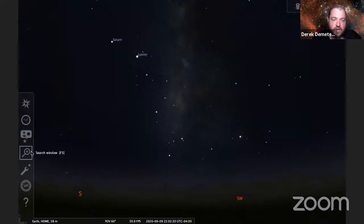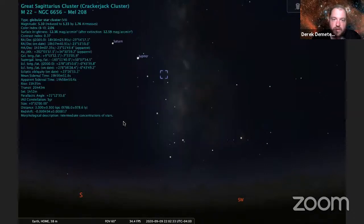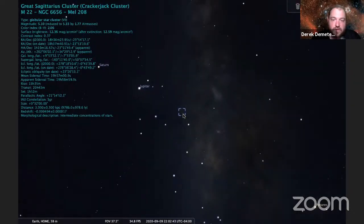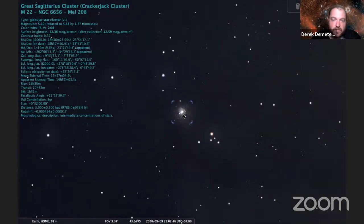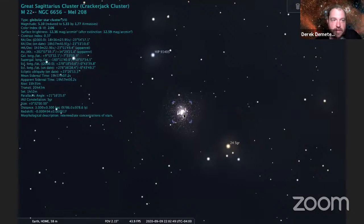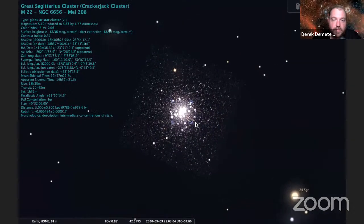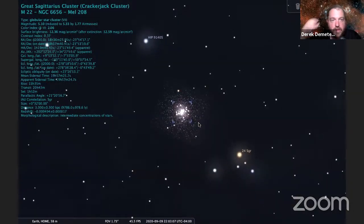But the next observing challenge I want to talk about is a globular cluster located in Sagittarius, known as the Cracker Jack cluster. So maybe you'll eat some Cracker Jacks when you're observing this object. It has a magnitude of about 5, so it's very easy to see even with a pair of binoculars. But if you have a relatively nice size telescope, you should be able to get this cluster. It's not a super dense globular comparatively to some of the other globular clusters. It's a little bit more open, but it still is a very nice image to photograph, visually observe, or sketch.